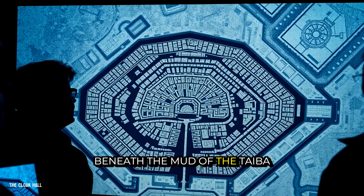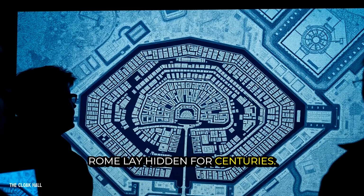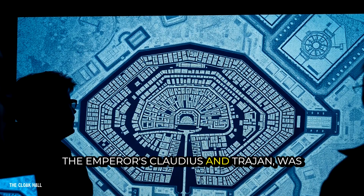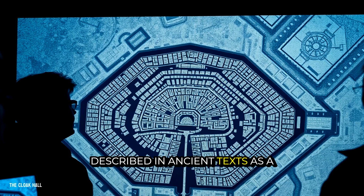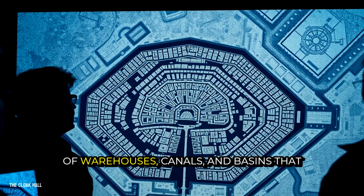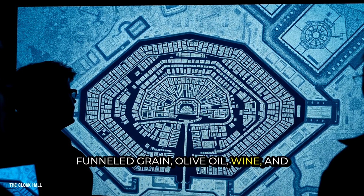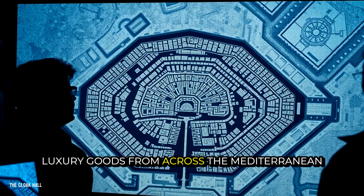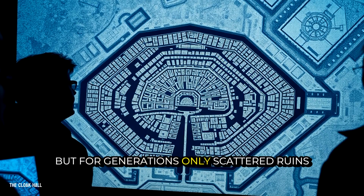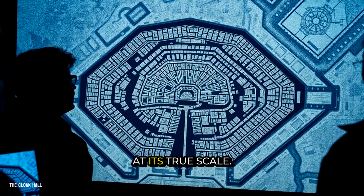Beneath the mud of the Tiber Delta, the imperial harbor that fed Rome lay hidden for centuries. The site of Portus, built by the emperors Claudius and Trajan, was described in ancient texts as a wonder of engineering, a vast complex of warehouses, canals, and basins that funneled grain, olive oil, wine, and luxury goods from across the Mediterranean into the capital. But for generations, only scattered ruins and a few surviving inscriptions hinted at its true scale.